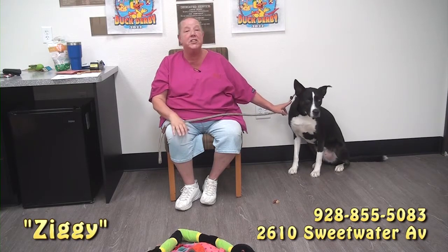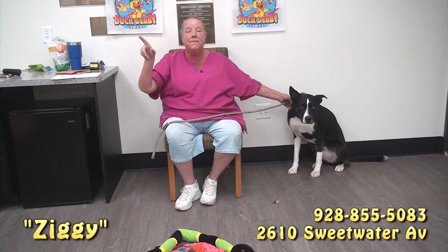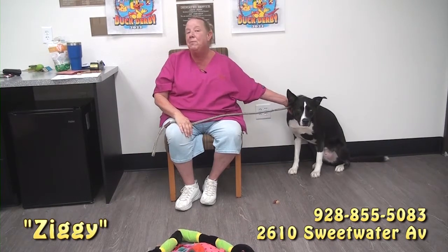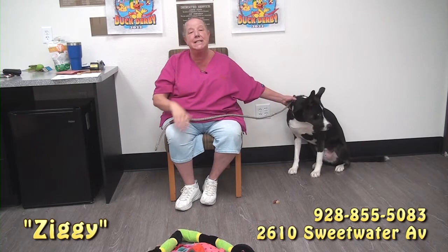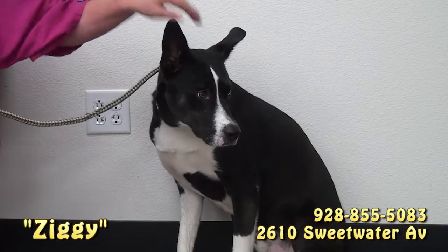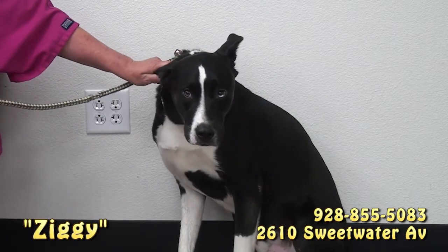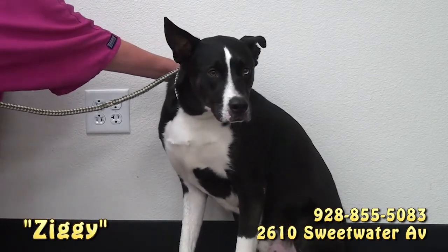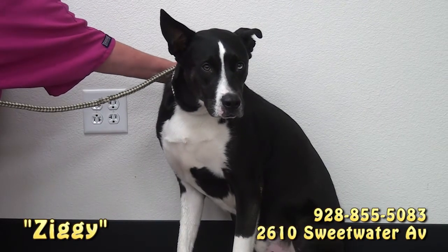And the first thing they're going to do is try to dig out or jump over a fence, or if the wind blows the fence down, they're gone. And during the monsoon, people can't see on the roads. So please keep your animals safe. Keep them indoors, just like you keep yourself indoors during storms. And come down and adopt Ziggy. He is ready to go.